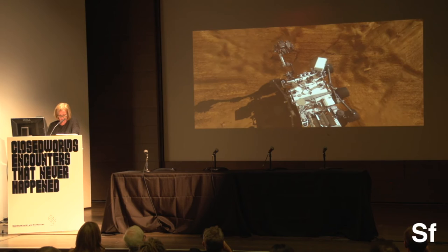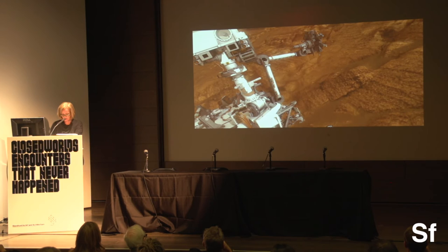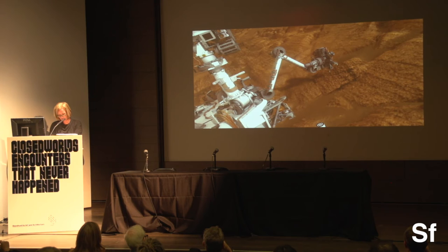Everything was engineered for optimal performance of its task. Everything was engineered independently and discreetly to protect the mission. And interestingly enough, the rover has already long outlived its expected life and is still collecting data.